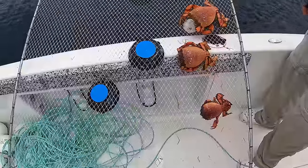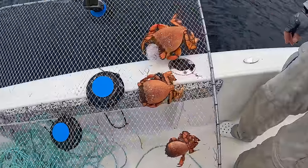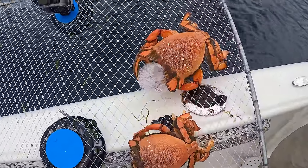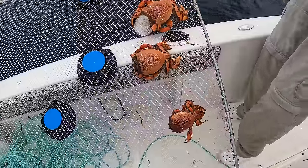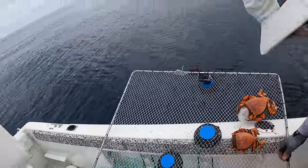This is pot 4, pull 2. Too small. This is the one that was loaded up last time. Not as good this time, only the one big buck there. That's a cracker though. And two littlies. Couple of unders. It's all right.